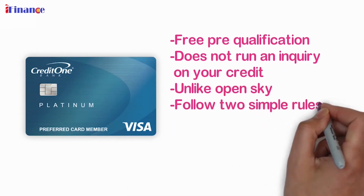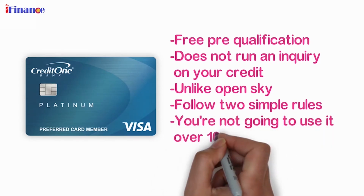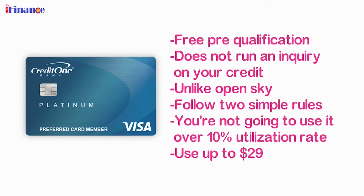Now, once you have this credit card, you're going to follow 2 simple rules. The first rule is you're not going to use it over 10% utilization rate. Now, what I mean by that is if you have a $300 credit limit on your credit card that you just got approved for, then you're only going to use up to $29.